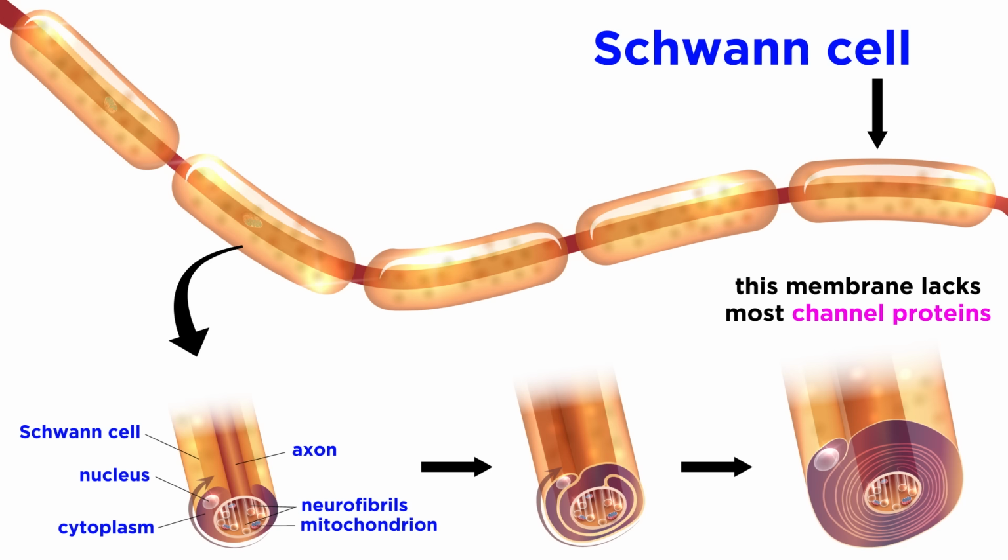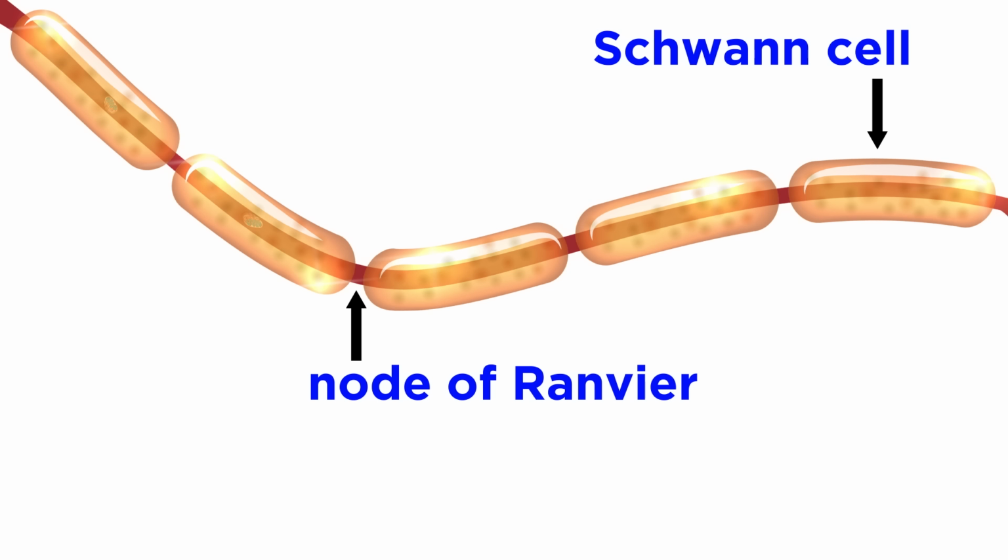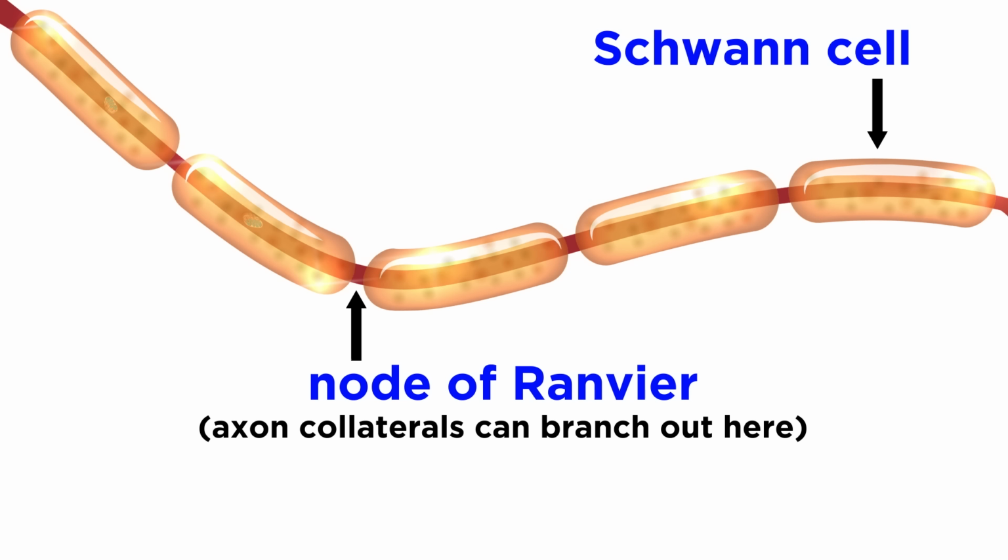There are tiny gaps in between each Schwann cell where a bit of the fiber is exposed, and these are called nodes of Ranvier, and sometimes axon collaterals branch out at these gaps.